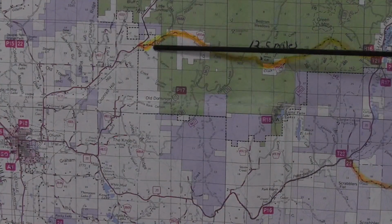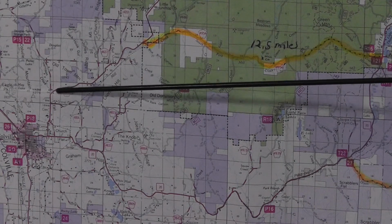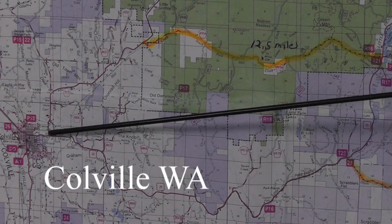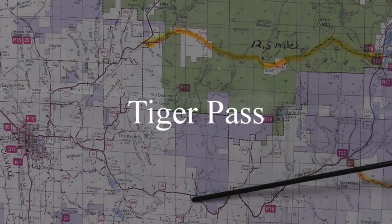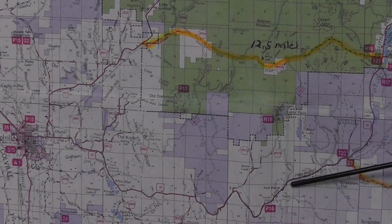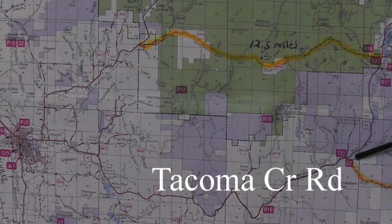Got off of the South Fork of the Mill Creek Road, hit the pavement, rode down to Colville, about 8 miles, and went back up Tiger Pass. It was about 15 miles. Went up here to the gravel road and the start of the Tacoma Creek Road.